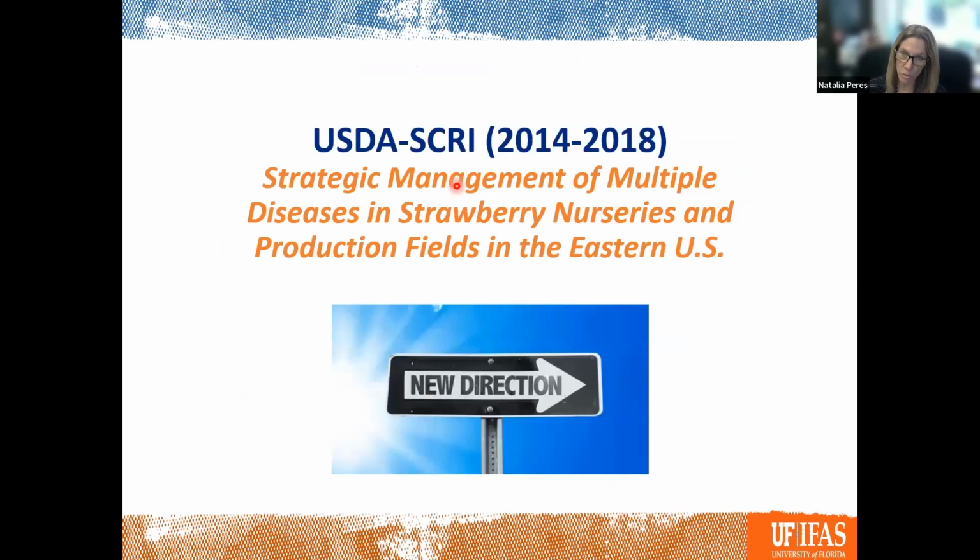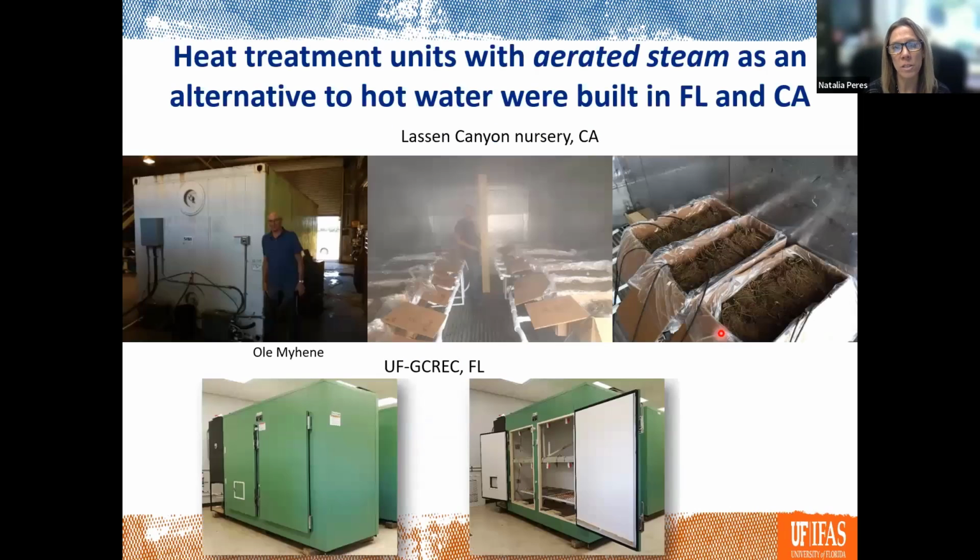So in 2014, we were granted a SCRI grant that allowed us to change our direction a little bit from what we were doing with hot water. The change was that we started looking at steam or aerated steam as an alternative to hot water.